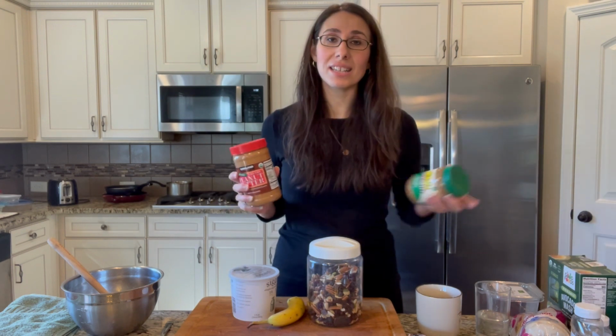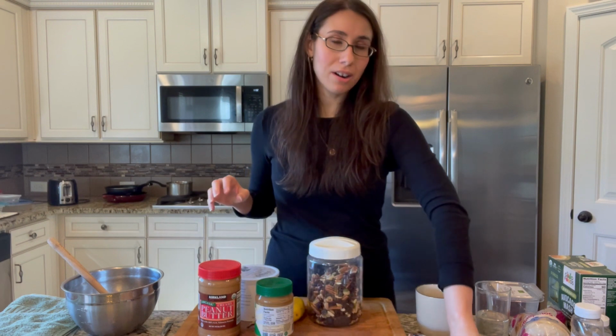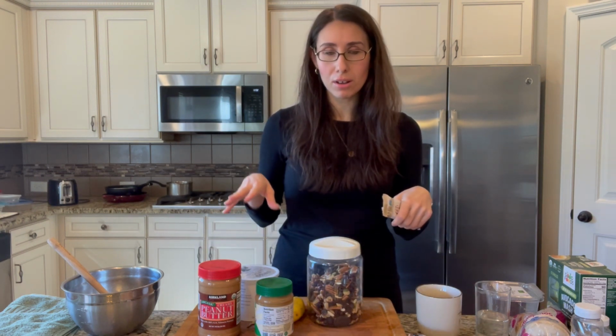Some other fun toppings that you can add onto your yogurt bowl are a nut or seed butter, or you could take a little bit of the perfect protein bar and just crumble it up on top of the yogurt bowl, and it tastes really good that way too.